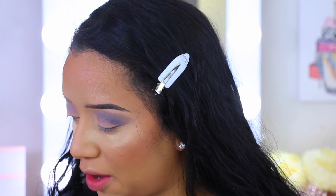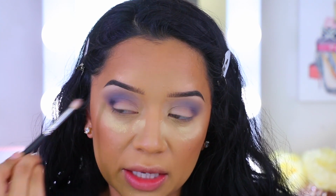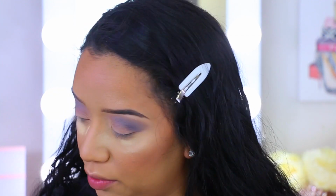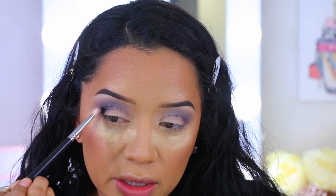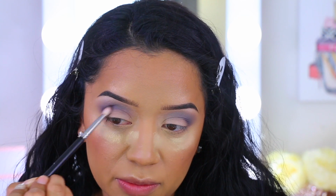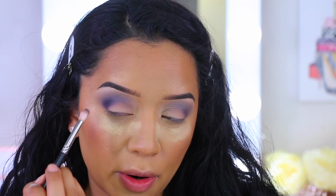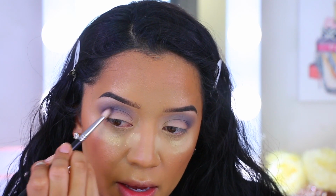I just really want to see how this look turns out because we already have so many cool tones going on, but I feel like the black is just really going to make the eye pop. Especially because that blue is such an intense deep blue that I feel like it might get lost with the gray. So I'm just adding a little bit of that black from the same Stacey Marie palette, and I'm just keeping this at the very lowest part of the eye right here. I'm not bringing this up too far. I don't want it to look like somebody punched me in the eye.